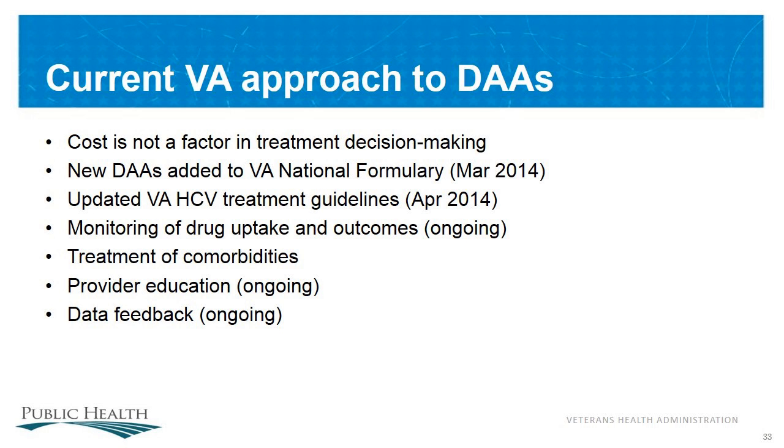Sofosbuvir and Simeprevir were added to the VA National Formulary in March of 2014. My office also produced updated treatment guidelines a few months ago, and these are based on the FDA reviews. Certainly we considered the guidelines issued by our colleagues from the AASLD, IDSA, IAS writing groups very carefully. We are continuing to monitor drug uptake and outcomes. I'll show you some data on that in a minute.